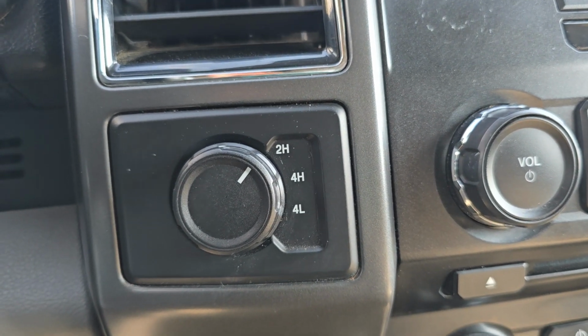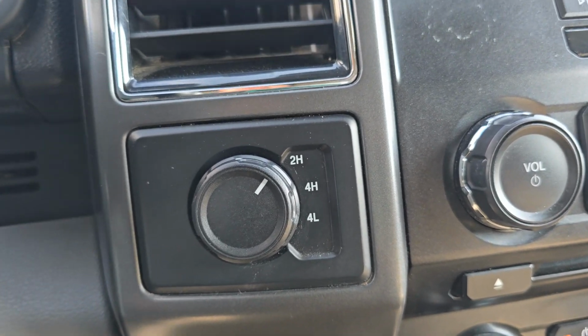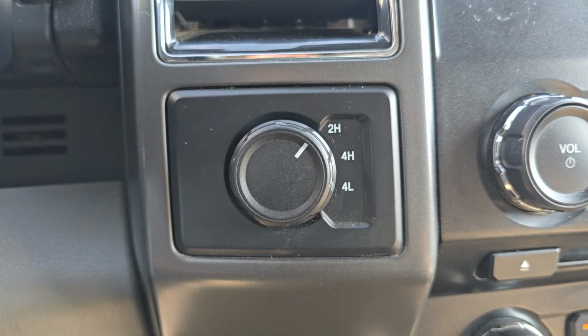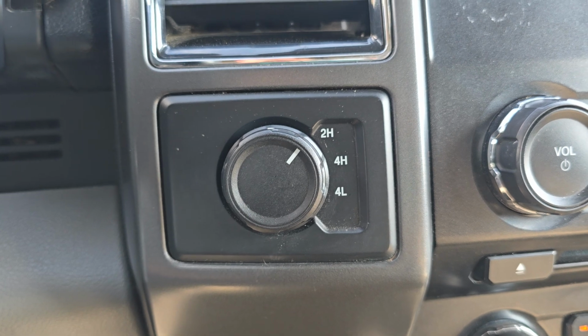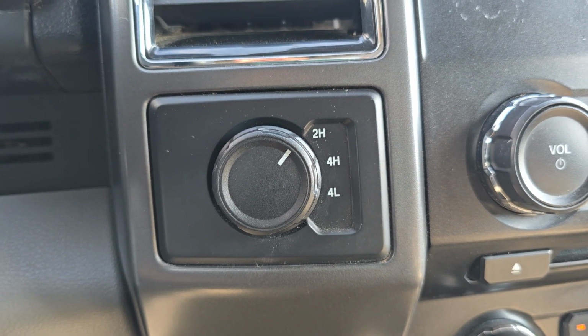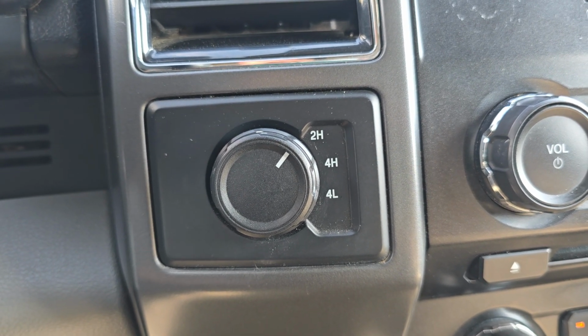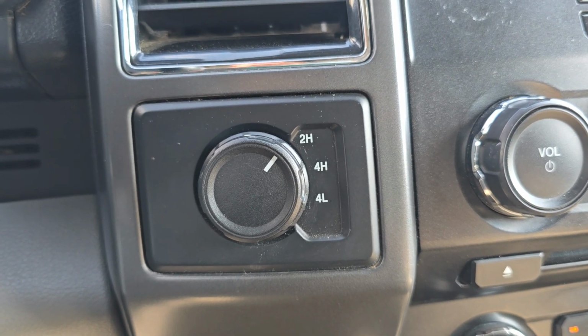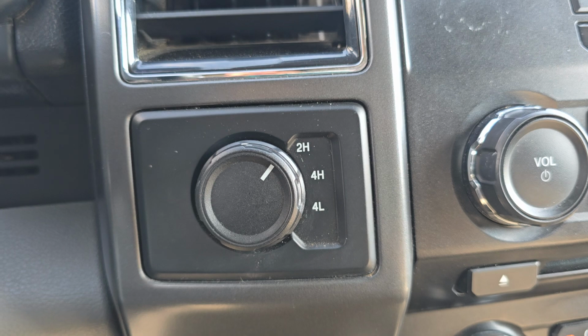Shift on the fly, 4-wheel drive, 2 high, 4 high, 4 low. This truck does not have an electronic locking rear end, but it does have 4-wheel drive, just like everything else that we sell here on this lot. So, at any time, you can shift into 4-wheel drive high as long as you are not on dry pavement and you are under 55 miles an hour.